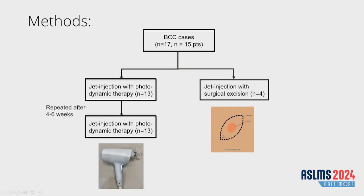Okay, so for methods, we had 15 patients with 17 basal cells. So for 4 of the patients, we did jet injection of photosensitizer, followed by surgical excision of 4 of those basal cells, so that we could examine them histologically after to see penetration of this photosensitizer. And then in the other 11 patients with 13 basal cells, we jet injected them with photosensitizer, followed by photodynamic therapy, and we repeated that treatment twice with an interval of 4 to 6 weeks.